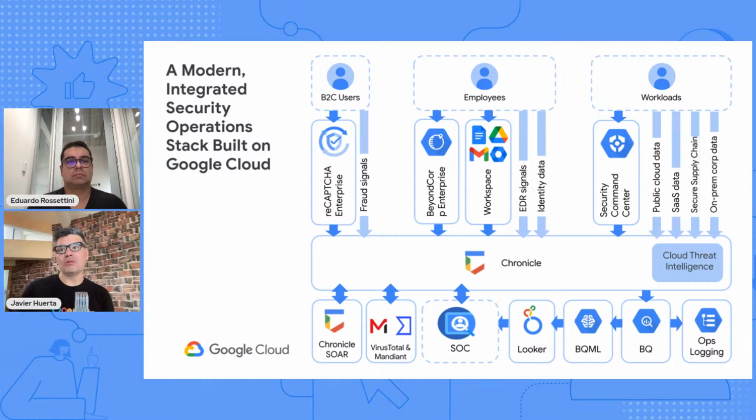Regarding your workloads on the cloud, you will be sending information that comes from Security Command Center. What are your services? What are your assets? And what is everything doing on the cloud? You will be sending this information to Chronicle so that we can analyze it and find threats with VirusTotal or Mandiant. We will be collaborating with the SOAR, which is the collaborative side of Chronicle, so that everyone has information on what is going on in real time.